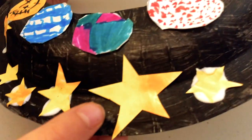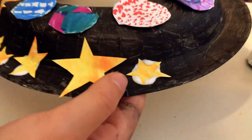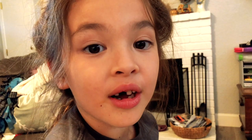And this star... The big one! The big one is the really, really happy star. Oh, I like that star. And the last one... That's drowning in glue. It's the Water Star. Water Star.